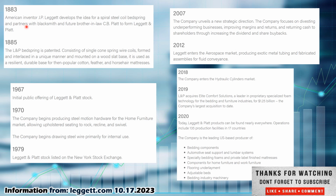In 1883, American inventor J.P. Leggett develops the idea for a spiral steel-coiled bed spring and partners with blacksmith and future brother-in-law C.B. Platt to form Leggett and Platt. So they've been around since 1883, at least that's when they got the first idea. 1967, initial public offering of Leggett and Platt. The company begins to produce steel motion hardware for the home furniture market, allowing upholstered seating to rock, recline, and swivel.